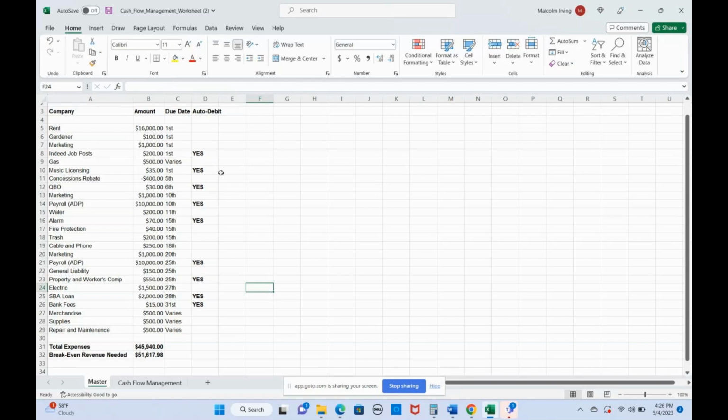The master list is pretty much all your expenses for the month. You put all your expenses on this list, okay? All the bills you get from vendors will go on this list. So all the total expenses that you have will be on here. I'd like to go over each category.